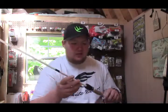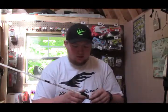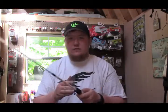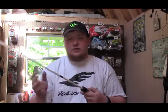I'm just blown away by the sensitivity of this rod and how light it is. I mean, can't weigh much, a few ounces maybe, and it's absolutely phenomenal. This is the first Favorite rod I've owned, and so far I'm impressed, and I haven't even used it yet. So that's saying something for not only the rod, but for the company as well.